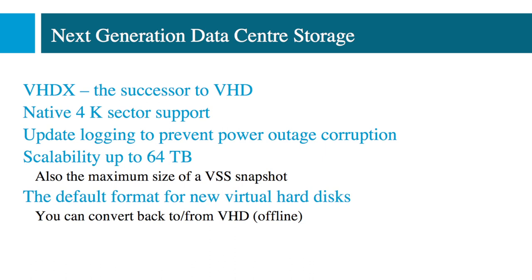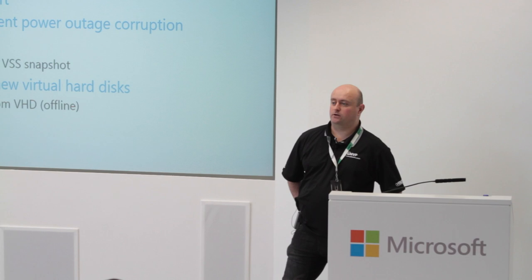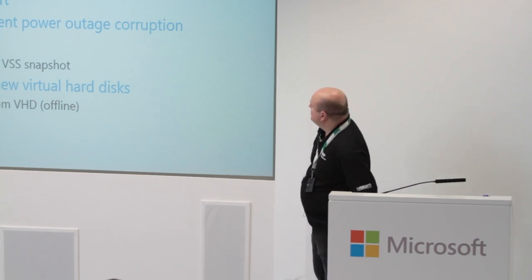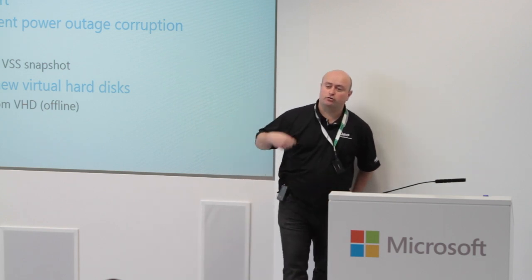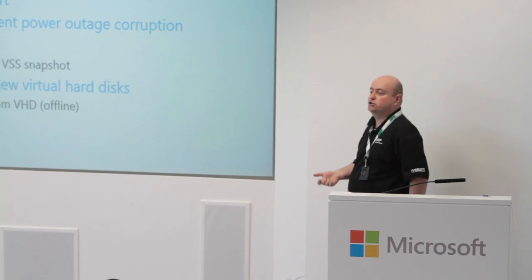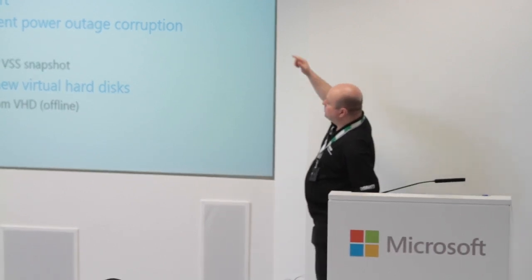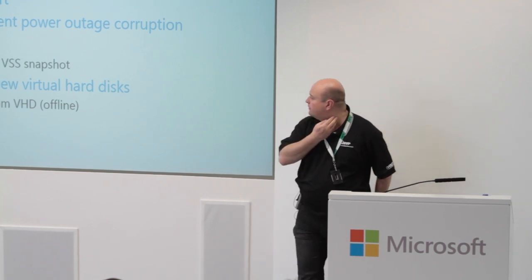One of the concerns people have had about having these whopping big virtual hard disks is data corruption. What happens if that file becomes corrupted? Well, the VHDX file actually has built-in protection to help us during that point when data corruption could possibly happen, which is during a power outage. So it will deal with all those problems automatically. We'll talk about check disk a little later on.